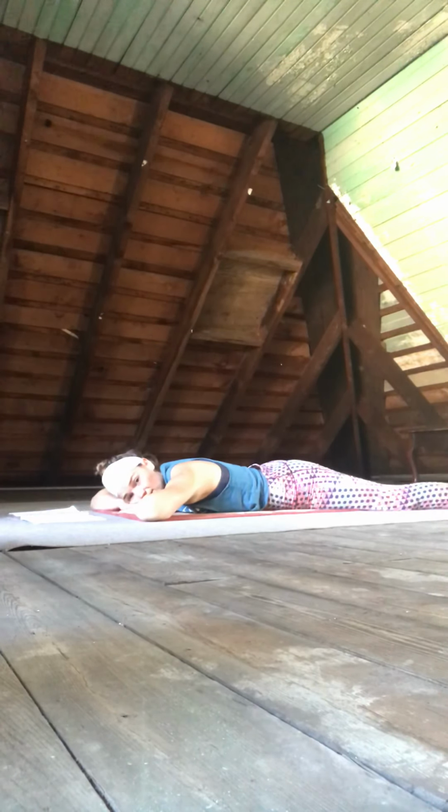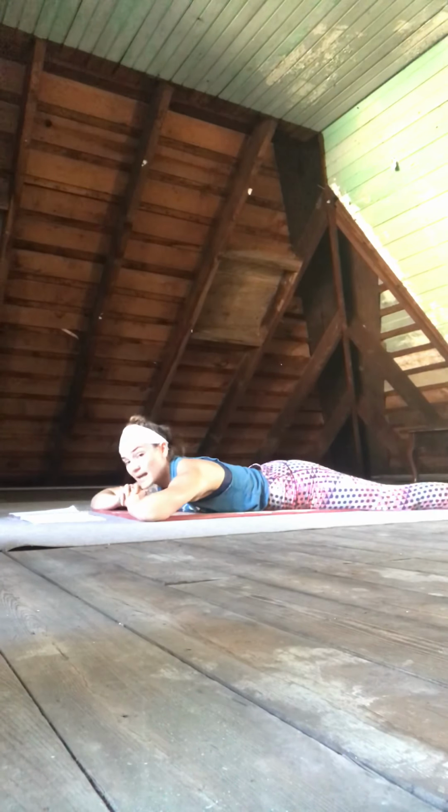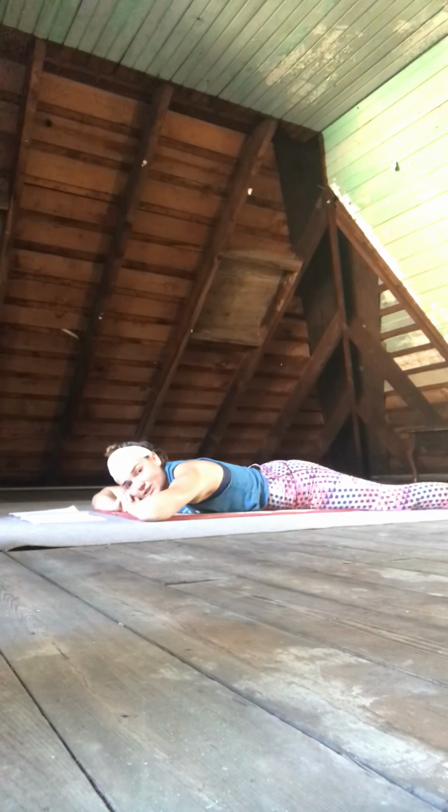Releasing your hands. This is a restorative posture. We're looking for sinking into the posture and holding nothing in tension.